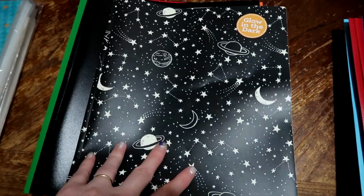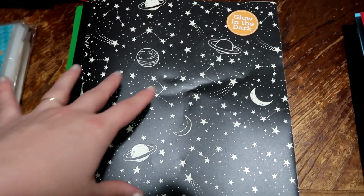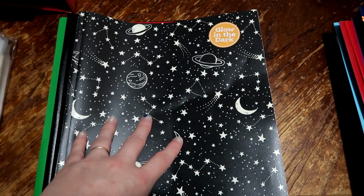This is the one that I picked. It was the one that kind of just didn't seem like too kiddie or tween or teenish for me. And it glows in the dark, so it'll be easy for me to find whenever we're driving at night. And I just need it for just in case.